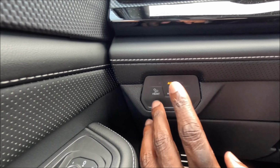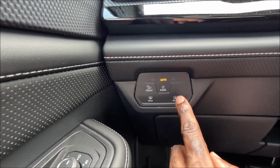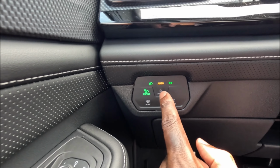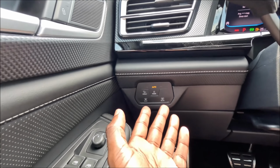Whoops, that was a max AC there. Sorry, max rear, and you know that one works. Front lighting right there, so you guys will see that it has all that on if I just press that, or you can just leave it at auto.